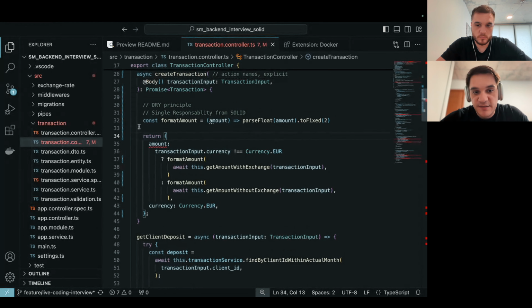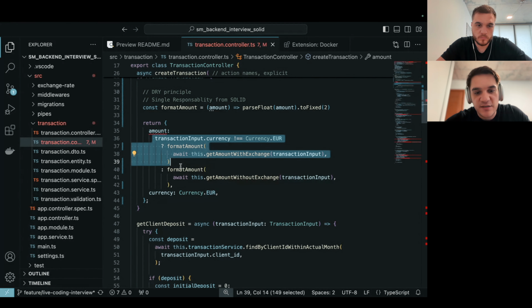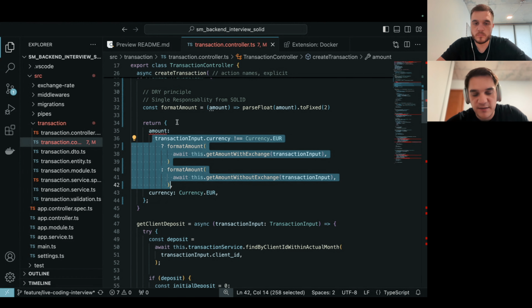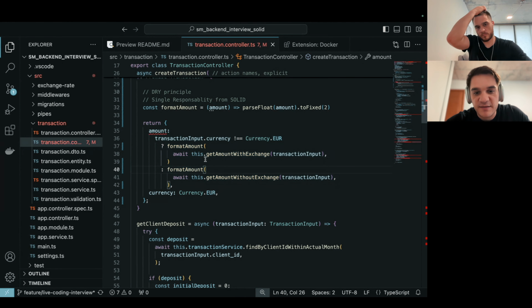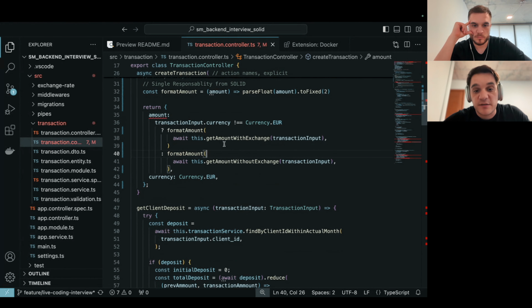Okay, so as we see, this is now pretty much straightforward, but this doesn't really create a transaction object yet. And then there are these two functions, get amount with exchange and without exchange, that we are running depending on the currency. This kind of logic is very hard to read, and that's why you always want to move this out into an if statement. Of course, there are better ways to do that, but in an interview a brute force approach is the best. So you just take it out and simplify this. And then the next thing is these two functions, what do they really do? So that's when I start digging into the rest of the code.